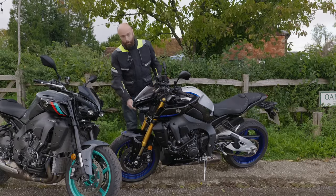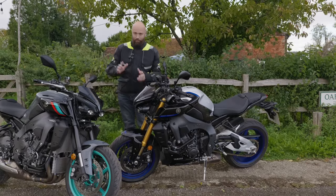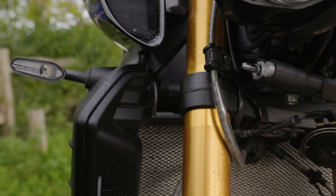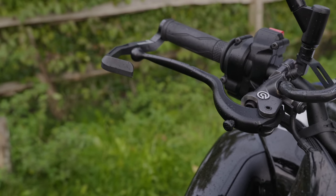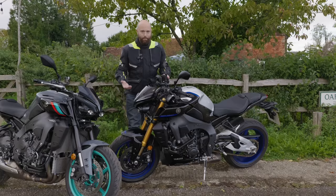You also get braided front brake lines. The brakes are a weak point of this bike, so we'll find out again: do they make a difference? You also get black brake levers. Very nice. You also get a few other bits of trinketry.